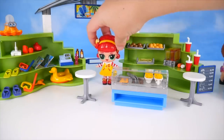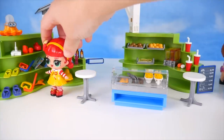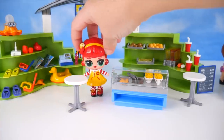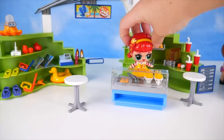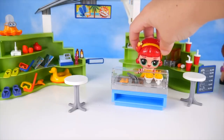Oh, I don't believe it. This place looks amazing. I've got my cash register, my gear for swimming and toys, some tables. Let's move that right there. Oh, and I can serve people from behind the counter because I love serving food. Oh, and then they can get their drinks. This is just so exciting. I should tell everybody I'm open for business.